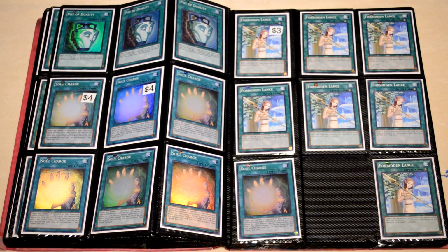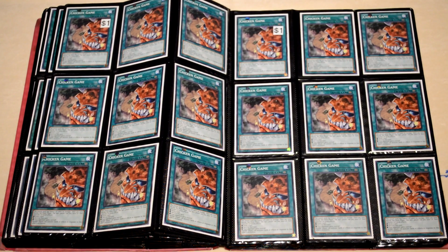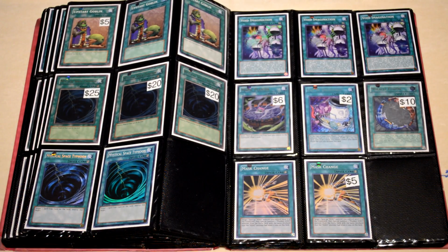Soul Exchange for 4. Forbidden Lances for 3s. And we have Chicken Games. Chicken Games for 1s, for those people that want to be that trolly person, or just play Chicken Game. Now, these Mystical Space Typhoons are non-negotiable. Everything else is negotiable.